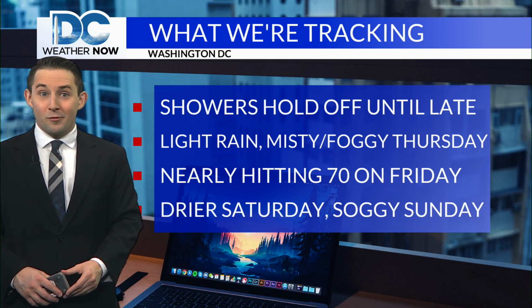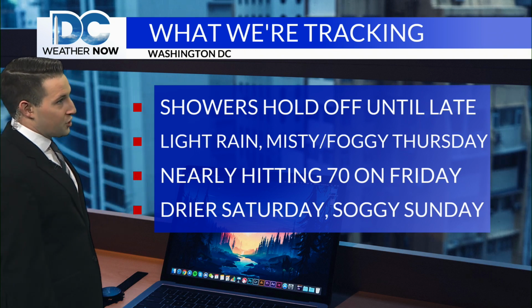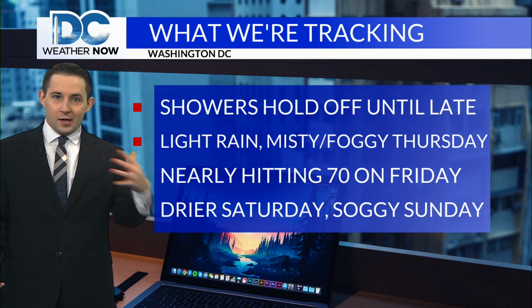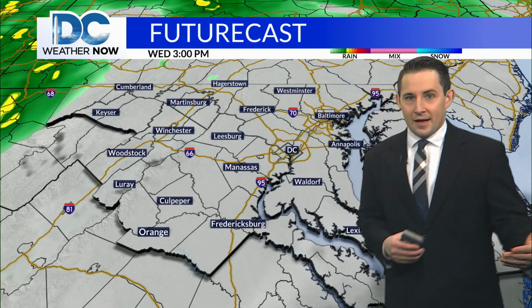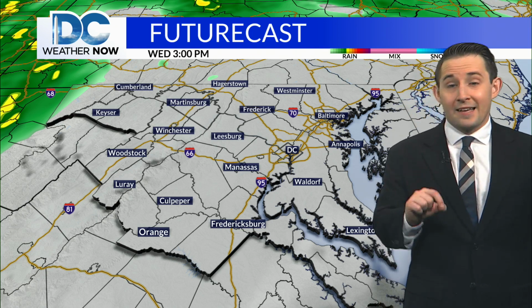Now Friday, we were talking about the 60s already earlier in the week, but now it's looking pretty likely we'll see some 70s out there. What a jump, what a change of pace with that. And then as we go into the weekend, temperatures fall as we see a cold front sweep through. It will be dry Saturday, but this unsettled pattern that begins today will last. Sunday, it looks like soggy conditions back in play.